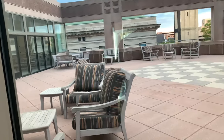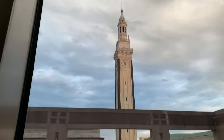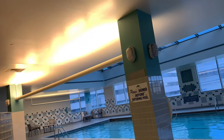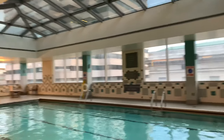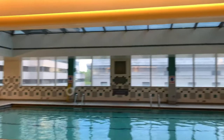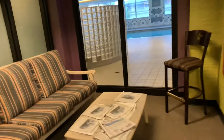Here's a little patio. Nice little sanctuary out there. Here's the pool area. There it is. Beautiful pool area. Nice little atrium. And then a nice little sitting area over here. Indoor pool in Springfield, pretty cool. All right. Here's that sitting area. Here's the opposite side of the pool. And so tons of square footage in this gym.